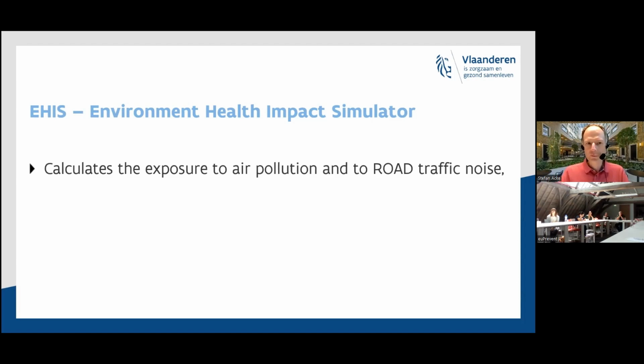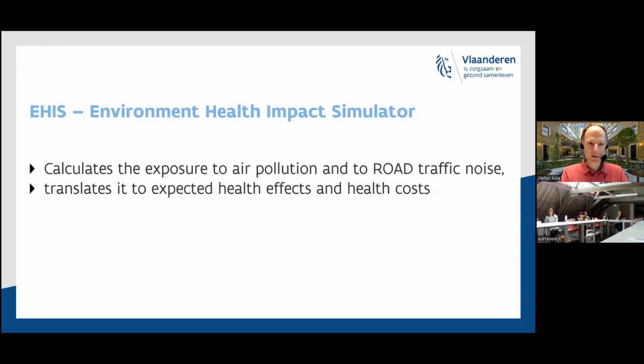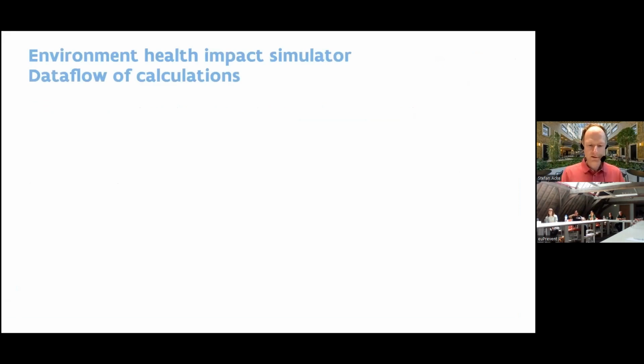So what does the EHIS, the Environment Health Impact Simulator, do? It calculates the exposure to air pollution and noise pollution, but for noise pollution, we only have data from road traffic. We translate it into expected health effects and health costs. They're also in euros, and we map it. This slide, I'm going to walk you through. It's important to know what steps the tool takes, so before I show it to you, you know what the background of it is. It's important to have it in your mind.